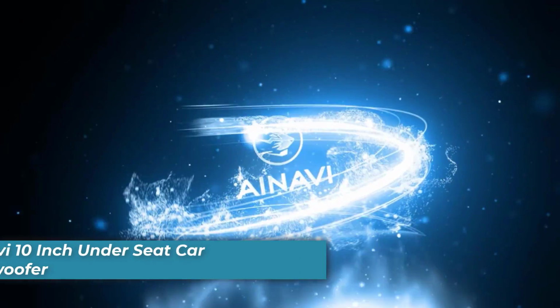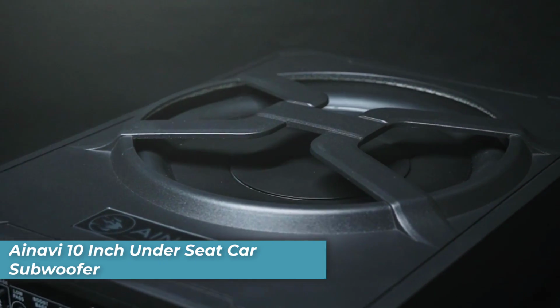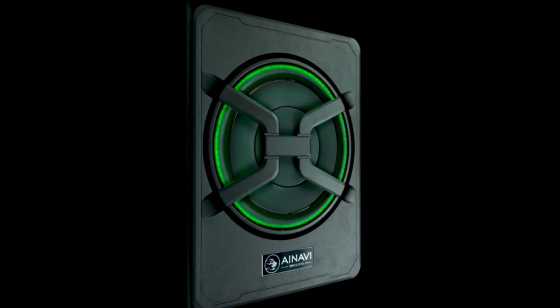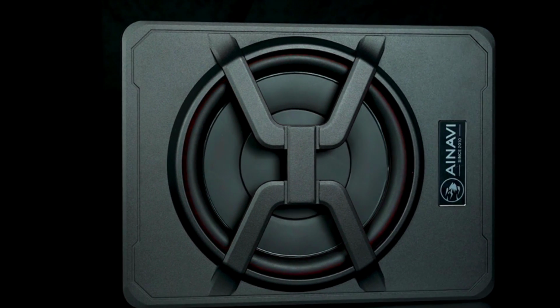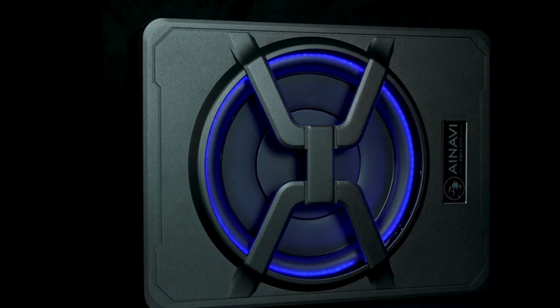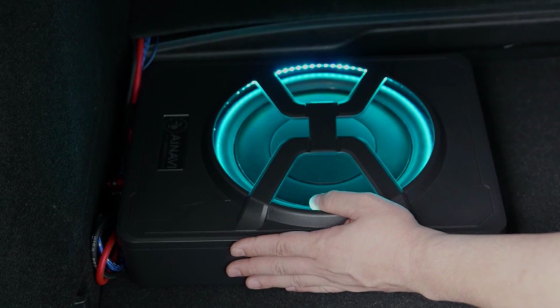Number 4 is Ainavi 10-inch underseat car subwoofer. The Ainavi ICX80 is a thin-type 10-inch active car subwoofer in a sealed aluminum enclosure. With an 800 watt peak power output and 220 watt RMS, it combines an amplifier and subwoofer in one unit.